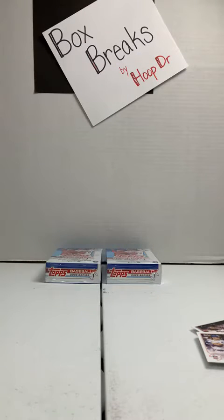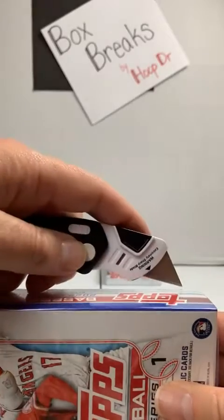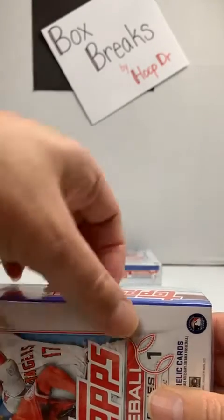That's a long stretch with no rookies there. Two boxes to go, only one Wander Franco. That's a little bit of a disappointment. Let's see if we can fix that. No autographs through six boxes.